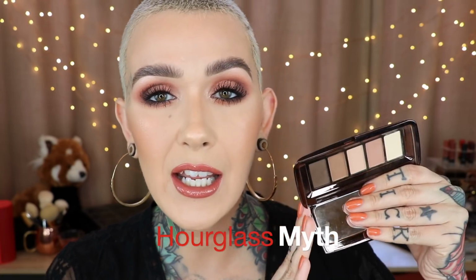Yet another all matte palette. This one is from Hourglass. It's a tiny little travel friendly baby here, and I love this palette. The quality is so good. These are so buttery and pigmented, and they blend, and they're gorgeous.